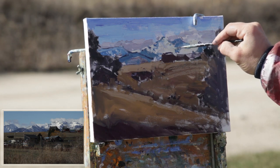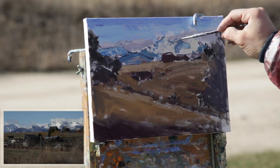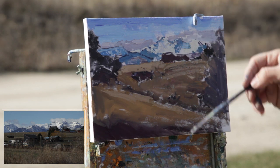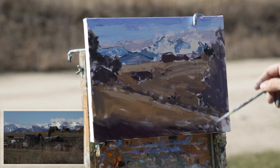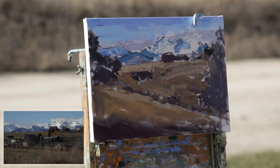Comes down right next to that house. Light coming up here. All right, and then the shadow on this third mountain. These are such picturesque calendar mountains. You know, for me, they're a little too perfect, you know?